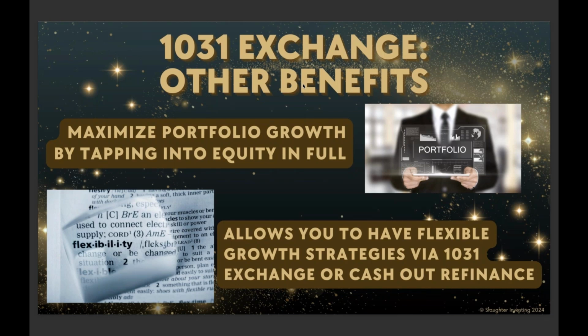And finally, it's flexible. It allows you to have flexible growth strategies via 1031 exchange, or the benefit of the 2 to 6 year model is you can also do cash out refinances.